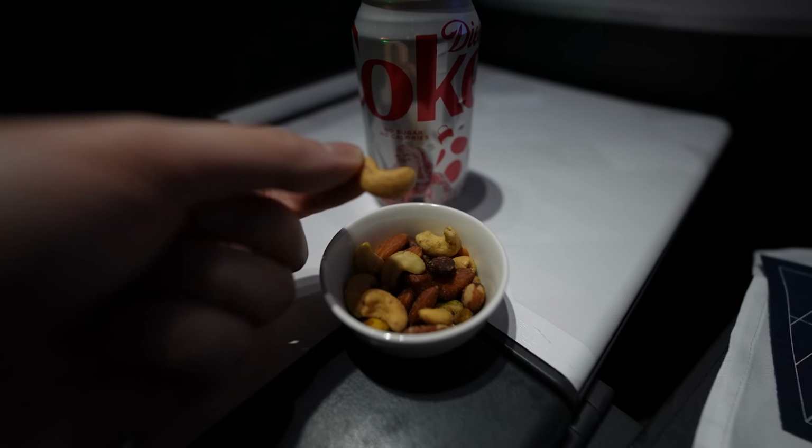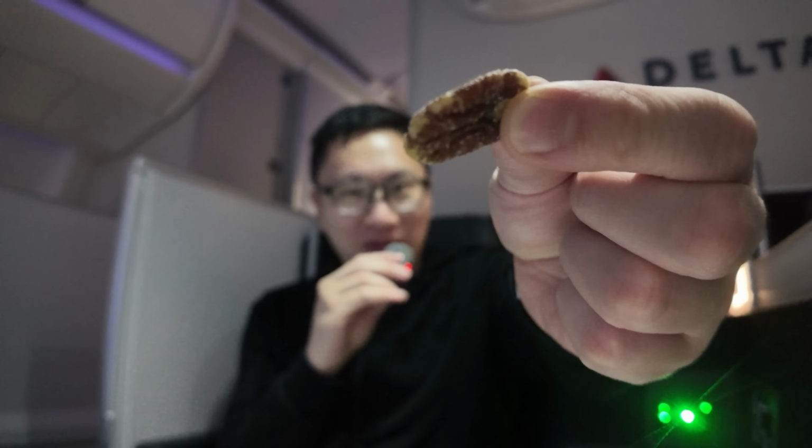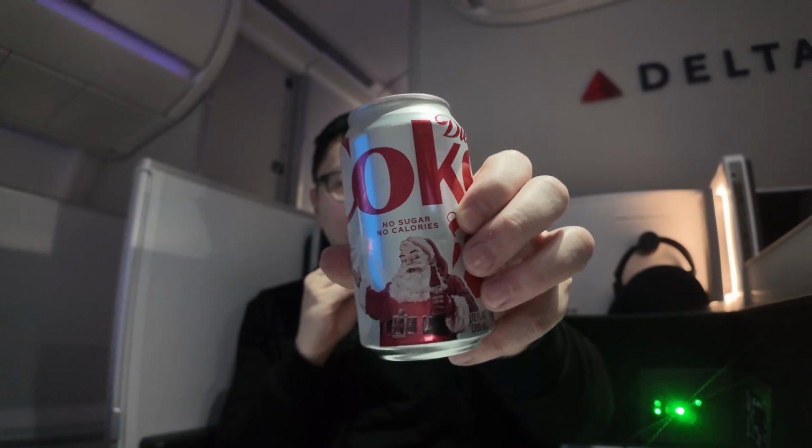Meal and a movie. We're starting off with the nuts, and there's cashews, almonds, and pistachios. They're heated and they taste pretty good. Perfectly salted. You know, delicious. There's also pecans. Ended up getting a Diet Coke with Santa on it.